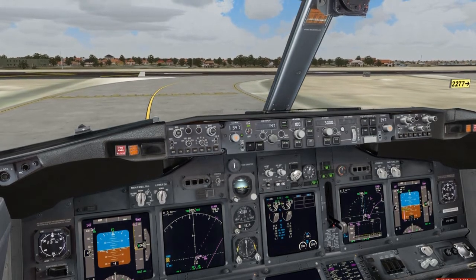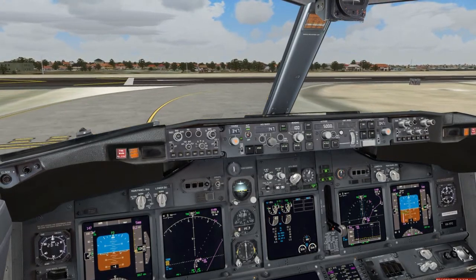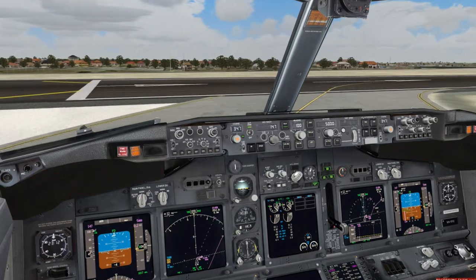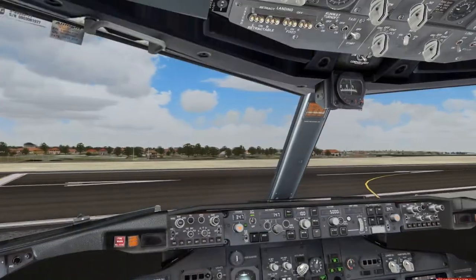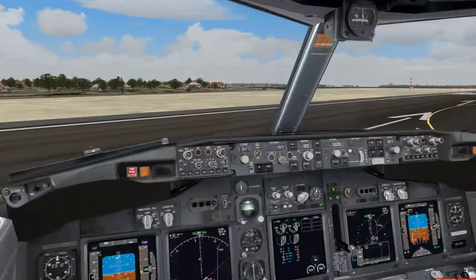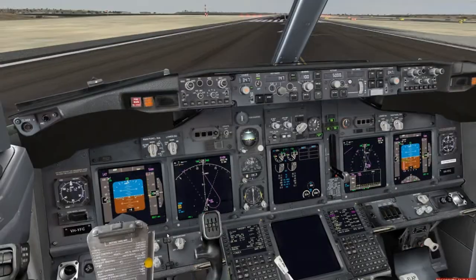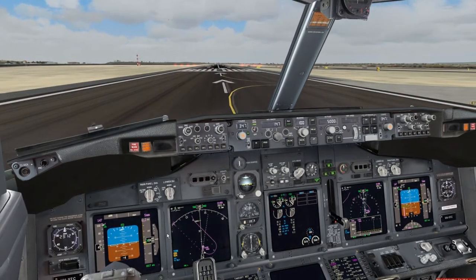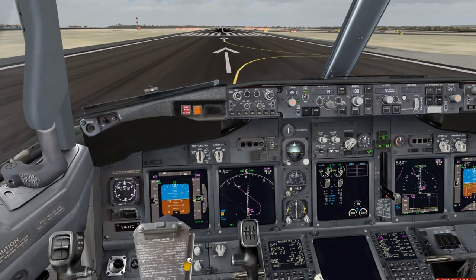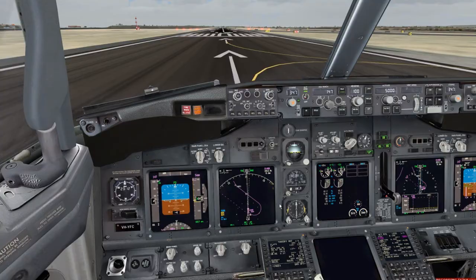Velocity 535, line up and hold, runway 16 left. Lining up and waiting, Velocity 535. Strobes are on. All the other lights are on. Continuous. Start switches are continuous, MCP is set for departure, transponder is TA/RA, landing lights and strobes are on, before takeoff check is complete.